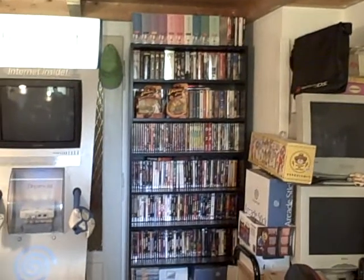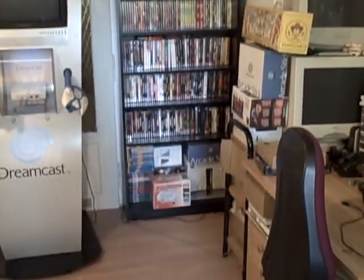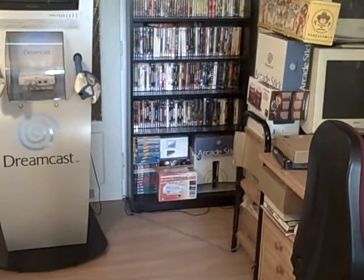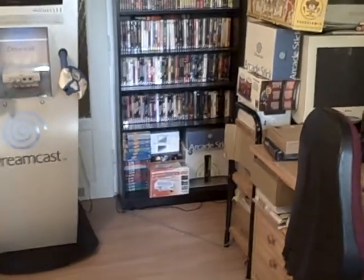In the back you can see my DVD collection, most of it at least. This is mostly my DVD collection, with a few original packagings and a few Dreamcast stuff, basically in the lowest level, but I will get to that later.